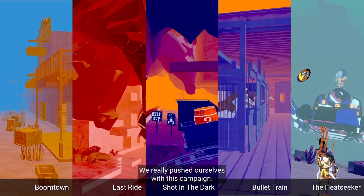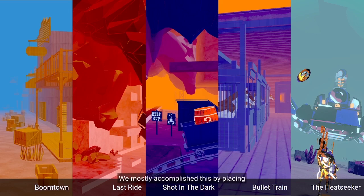We really pushed ourselves with this campaign. Within the 5 levels, we added way more effects, animations, and new types of locations for Pistol Whip. The cave and canyons were an interesting challenge because we wanted them to feel more organic, and less like the building blocks of other scenes in Pistol Whip. We mostly accomplished this by placing large organic rock assets made by our modeler, Matt.